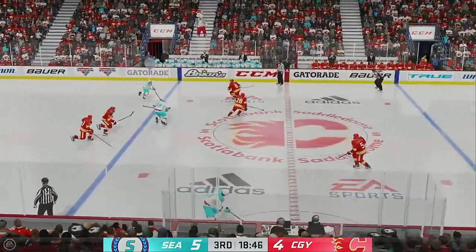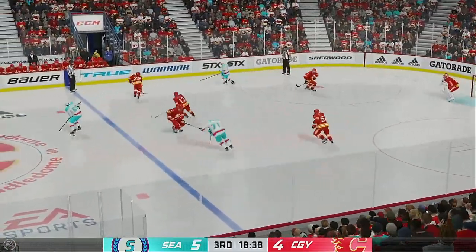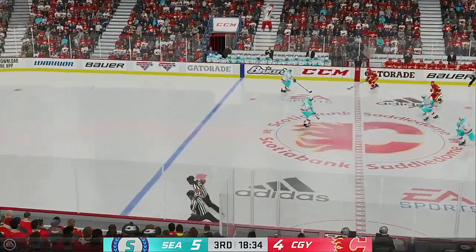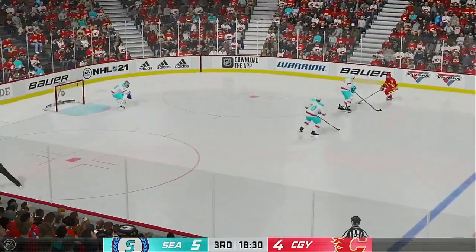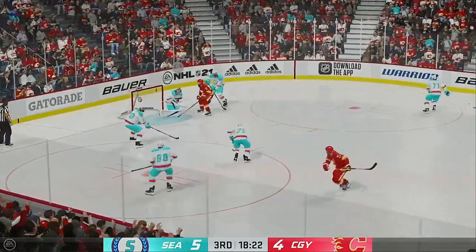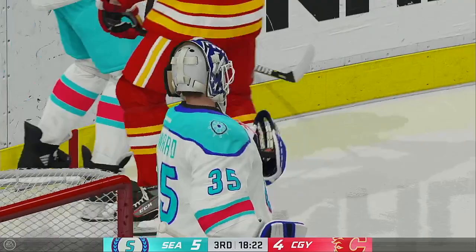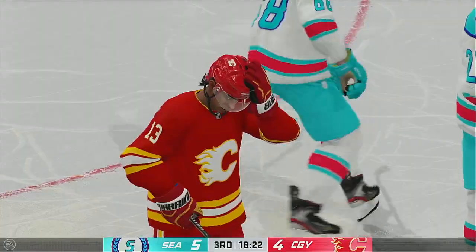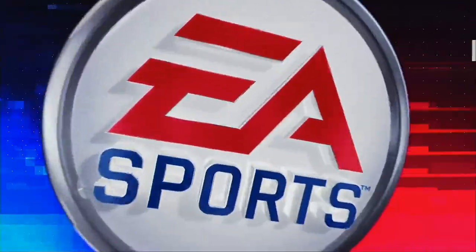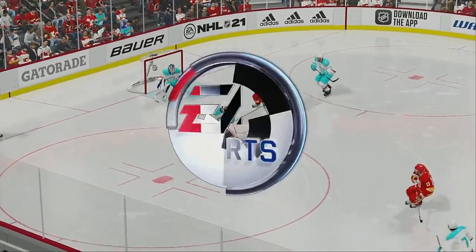Tries to get it over to Wang. Seattle's got it against the boards. The Flames look to start the transition game. Looking to make something happen in the offensive zone. The Flames going to work on offense. Playing big in the moment there. Howard's able to recover, and he makes an unbelievable save here. That's a good chance.